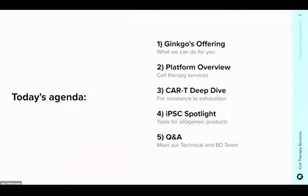All right. So let's get to it. We are going to start with a brief introduction to Ginkgo, who we are and what we do. Then we're going to hear from our technical team on our capabilities in cell therapy. First off, we're going to get an overview of our mammalian cell foundry. Then we're going to deep dive on CAR T. We'll show some recent data from a CAR project that we did, give you a taste for the kind of cell programming at scale that we can deliver.